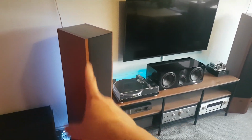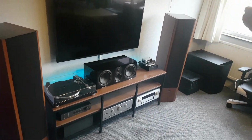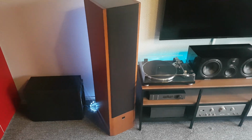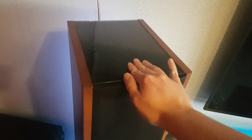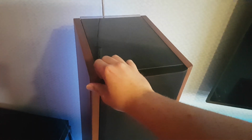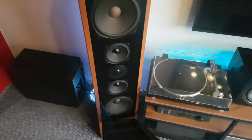So let's start with these giant towers. They're about 1.2 meters high, so that's just a bit of reference. They are really, really big. They weigh 35 kilos each, so that's a lot. I will remove one of the covers. These are MB Quart 2000s. They are from the year 2000, so that's interesting. But yeah, they are an interesting design.